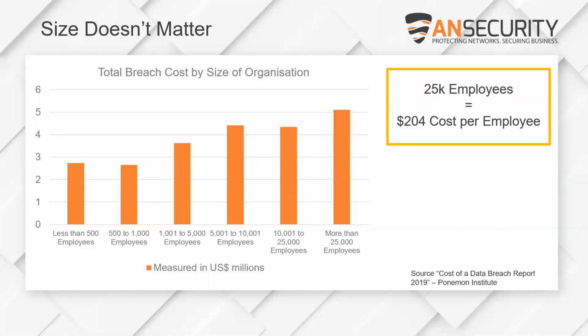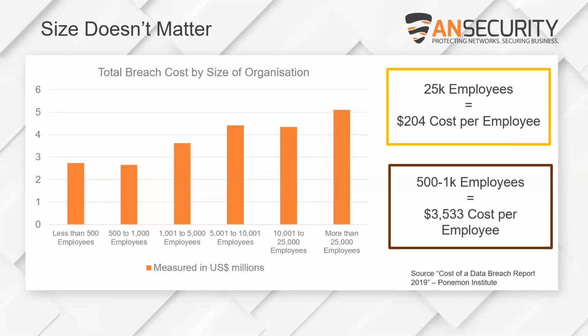That's the cost of a breach. However, if you are a mid-market organization, and the example we've got here is between 500 and 1,000 employees, that value increases significantly to more than $3,500 per employee.